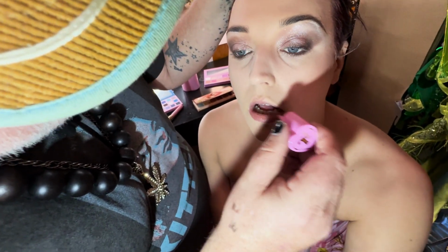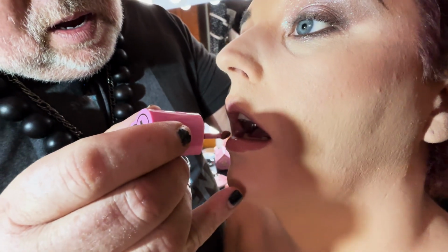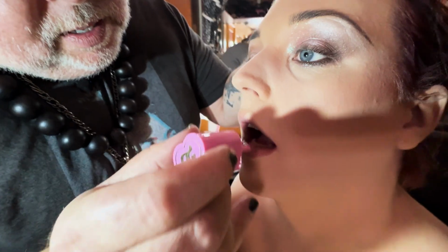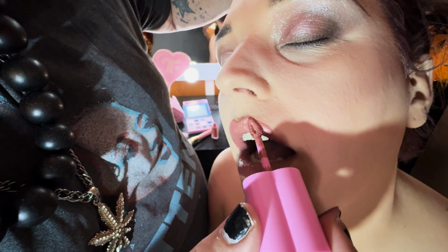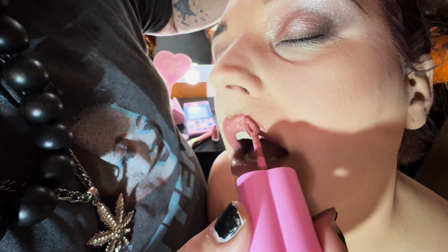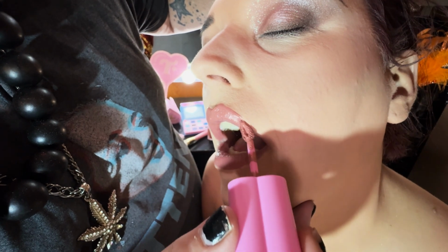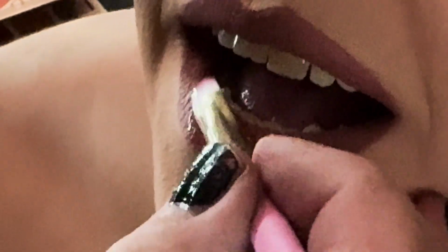So now with Trixie's liquid lipstick in the shade Eden, I am going to put the first base of color on her lips. This is a really great nude. It's very easy to do Jay's lips as her lips are very defined. You can see the line of them. They're very beautiful, and the Cupid's bow is gorgeous. And I am applying blush.